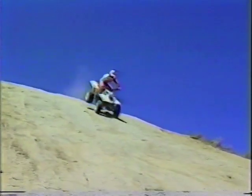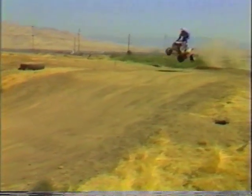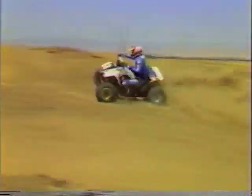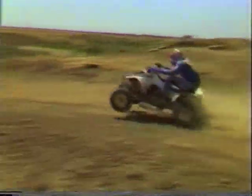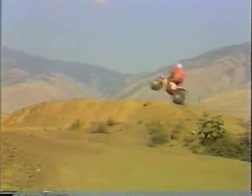Watch how you land on four wheelers. Their weight is more central, but you can still flip. Once you've touched down, gas it right away to minimize rebound. If there's a berm turn next, you can stay on the throttle. But if it's a tight turn, just brake slide it around the curb.